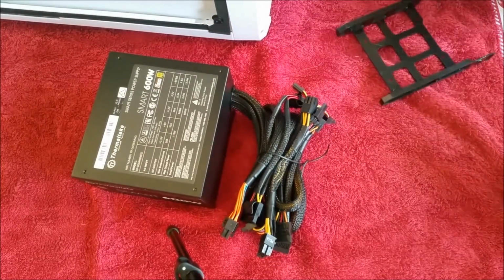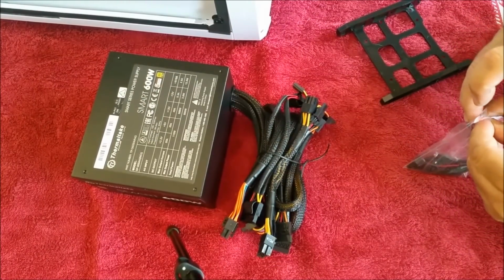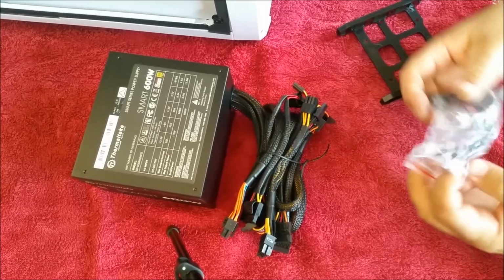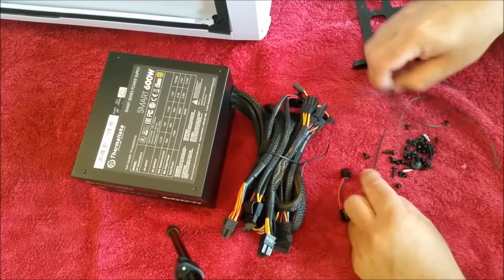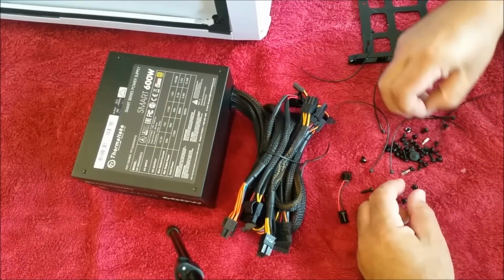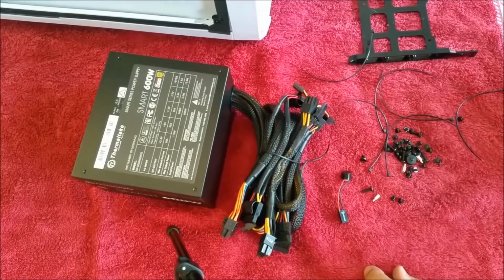This case just impresses me the more I look at it. In the little bag of bits and pieces, you get spare knurled nuts, a little PC speaker, some cable ties, your coarse threads for your hard drives, all that sort of stuff, a couple of little risers to screw in. Really, really well thought out, good stuff.